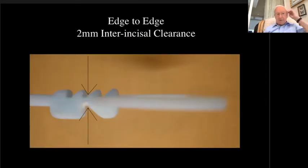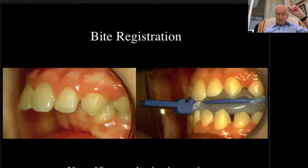Now, in this case, with an overjet of 10 millimeters, we can register the bite edge to edge. And with this bite gauge, we have 2 millimeters interincisal clearance. For an overjet of up to 10 millimeters, the construction bite is normally edge to edge on the incisors, 2 millimeters open, provided the patient can comfortably occlude edge to edge on the incisors.